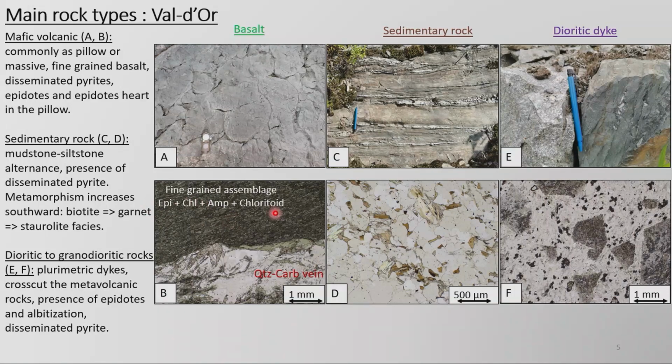So the main rock types in Val-d'Or: all of the rocks have been metamorphosed at the greenschist facies, but I just removed the prefix meta because it's easier. First we have the mafic volcanic rocks, commonly occurring as pillow basalt or massive basalt. They are quite fine grained. There can be some disseminated pyrite. Sometimes the pillows have epidote selvages.